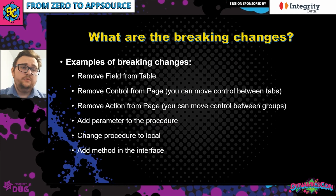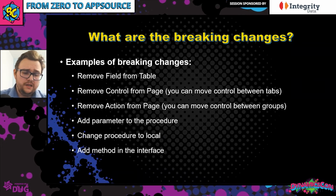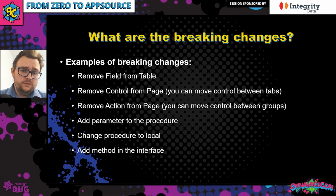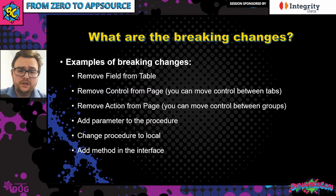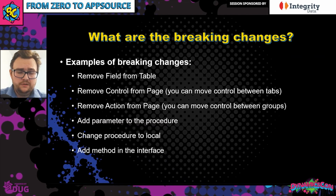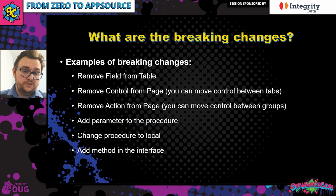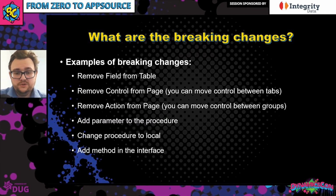So what are the breaking changes? Let's assume you already have an app on your AppSource and you want to upgrade it. What you cannot do: you cannot remove fields, you cannot remove controls and actions. That's also something which can break an app. You cannot add a parameter to a procedure. And you also cannot change a procedure to local.